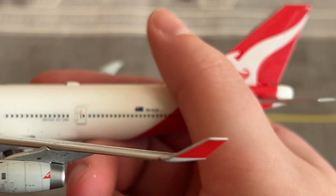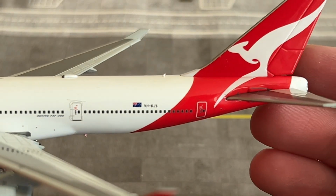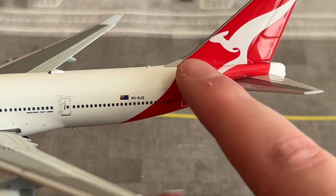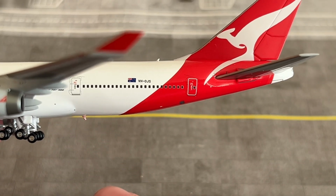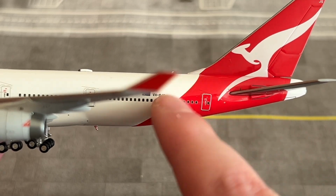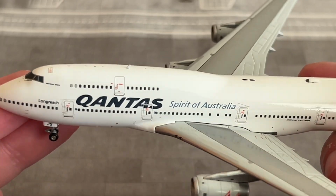in my opinion. And something that I noticed after the unboxing that I did back in February, as I showcased earlier, this line here on the fuselage, for those that know the Qantas aircraft, is meant to be a straight line. As you can see, it is curved. It is meant to go straight from the tail fin there. Otherwise, it is an absolutely fantastic mold, absolutely fantastic model as well.